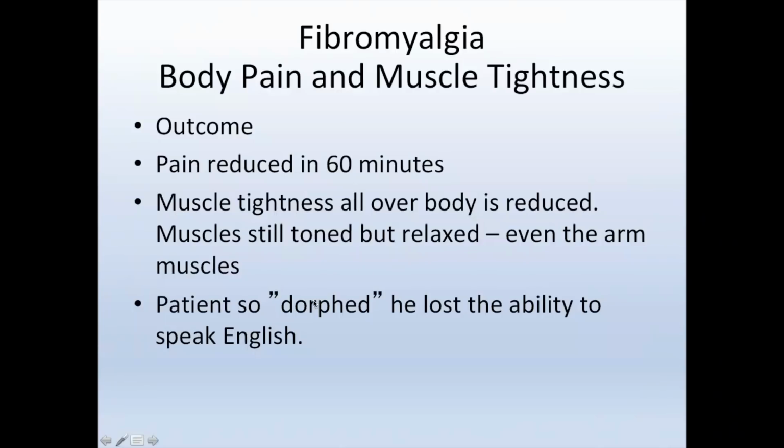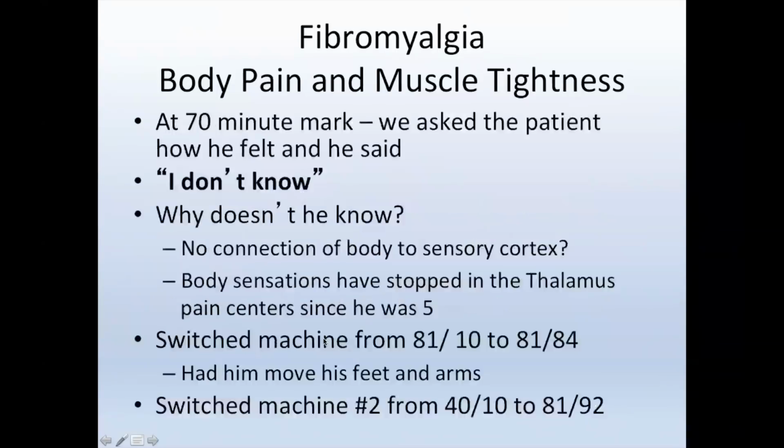And we were asking him questions about what he was experiencing, and his speech was slurred. He said, I can't speak English. So he spoke English and Mandarin equally well, and he got so stoned he couldn't speak English. So at the 70-minute mark, his pain was a 0. I asked him how he felt, and he said, I don't know.